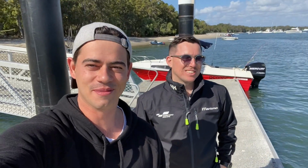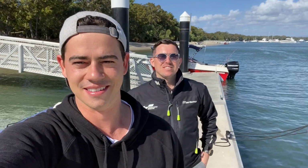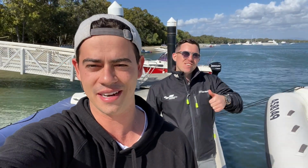We got the captain with us, Mr. Jay Gill. He's taken us out this morning, and this thing is quick. 50 knots we got this thing up to. I'm not sure what that is in kilometers, but I should do some maths and figure that out. But yeah, we're going to give you a bit of a boat tour and actually check this thing out properly for you. It's been a great day so far already, and we're going to have some breakfast. But have a look at this boat tour.